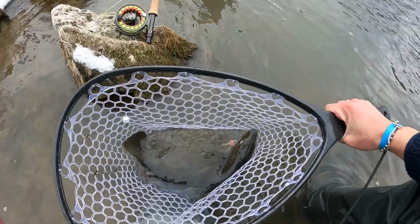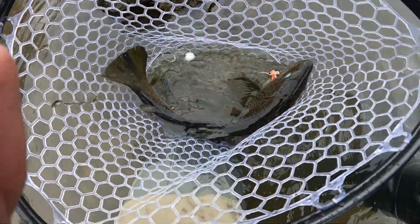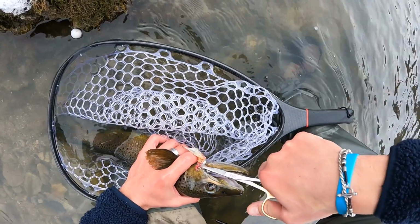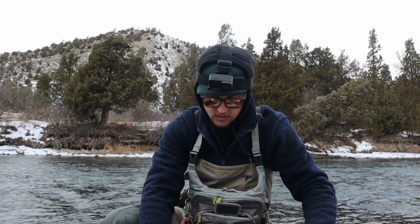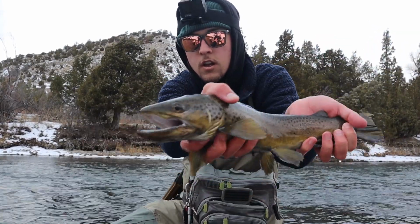Let's go! Look at this fish, guys. Okay. It's not my personal best brown, but it's a nice male. Nice head on it.